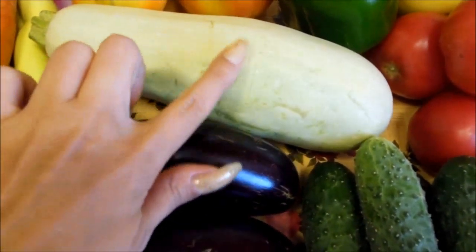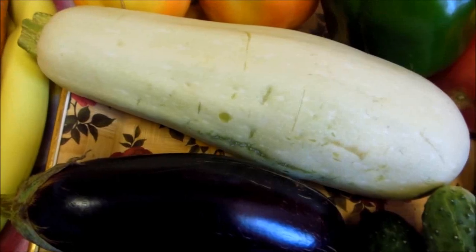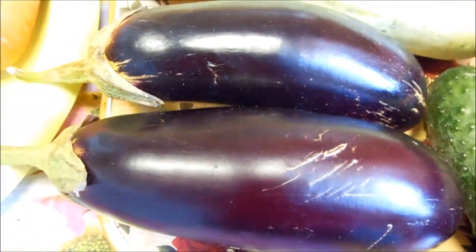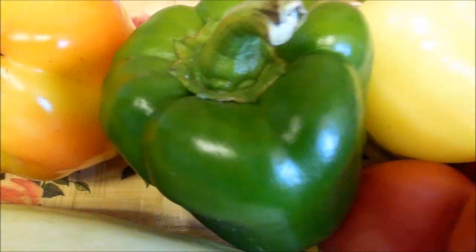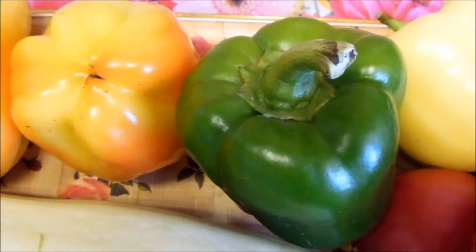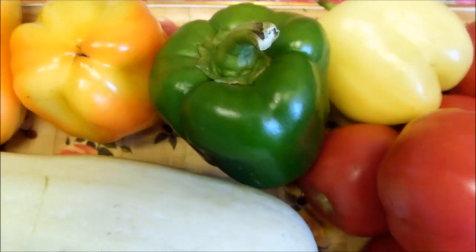Well, I'm not sure what you call this in English. I forgot the name of this one again, but this costs about 10-15 rubles a kilo, which is around 45 to 50 cents per kilo. This is the eggplant. It's about the same price, about 50 cents a kilo. These peppers, green, yellow, you can buy very nice ones, and it's about 20 to 35 rubles a kilo, which is about 90 cents up to $1.10 per kilo.